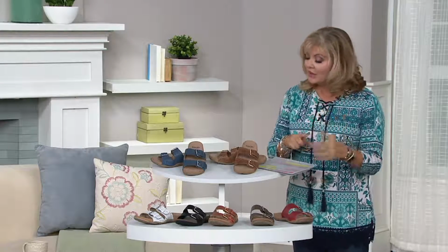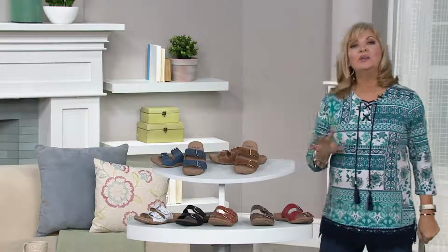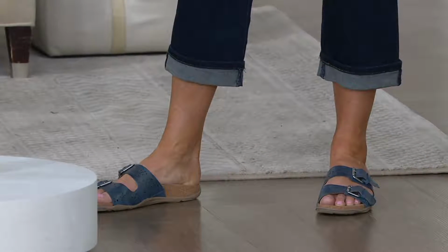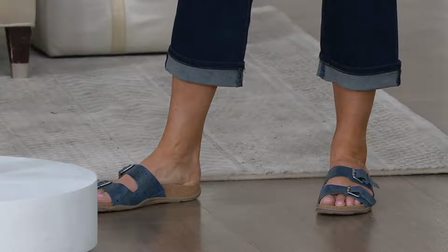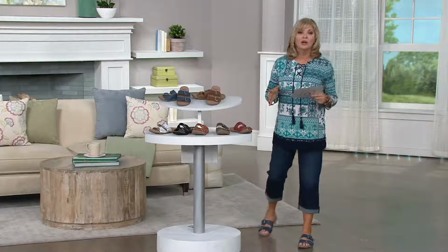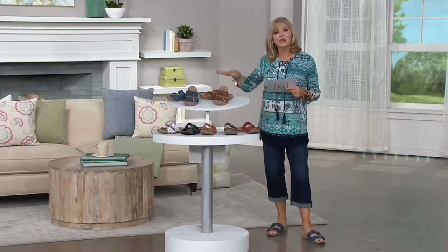Leather, genuine leather, and a slip-on style that will allow you to wear this with everything from your NYDJ crops that I have on, all the way to a very pretty long skirt or sophisticated maxi dress. There you can see, and you can tell how happy we all are to have these on today. Let me take you through the colors.